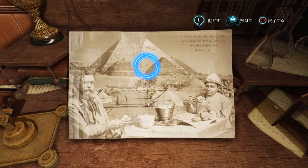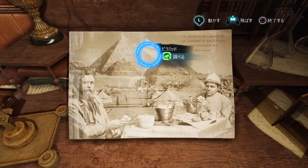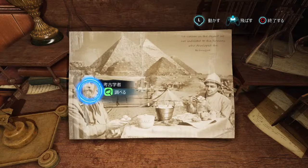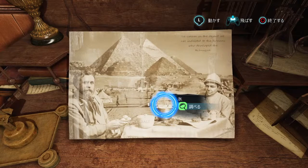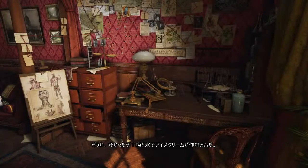Salt. The Pyramids of Giza in Egypt. Sir Rodney. Another archaeologist, most probably. Ice cream in the desert. We are indebted to the Romans who developed the technique. Ice. Ice cream. So that's it. Salt and crushed ice may help to create ice cream.